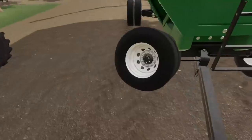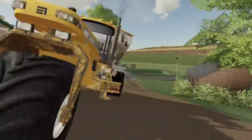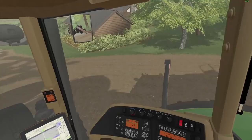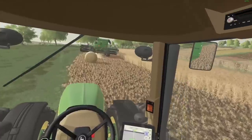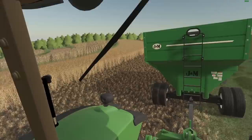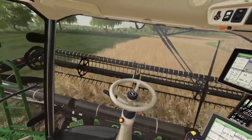All right, there we go, got her disconnected. She's just gonna sit right there for right now, and we got the tire ready to go. Firing up the old 8320 here. There we go, let's get on down on the field, you guys. All right, we're gonna go ahead and park up the other J&M grain cart we got and the 8320 here, and back at it we are, you guys.